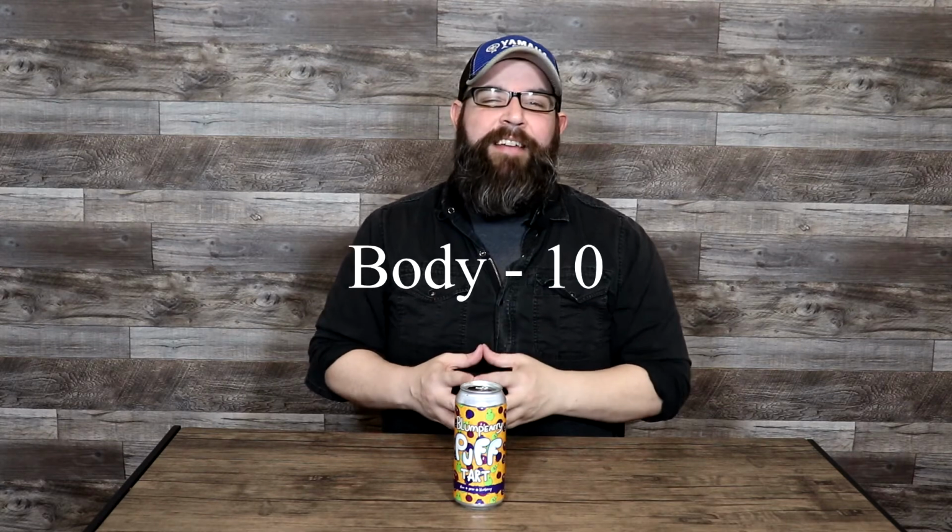For the body, significantly larger than your average sour, but it's got that lactose addition. And this is common with these Puff Tart beers from the Brewing Projekt. I've noticed this. It was exactly where I expected it to be. The body, excellent. Gets a 10 out of 10.